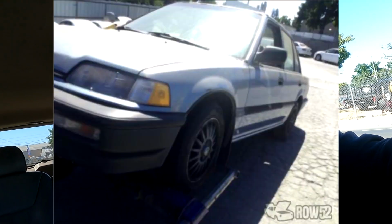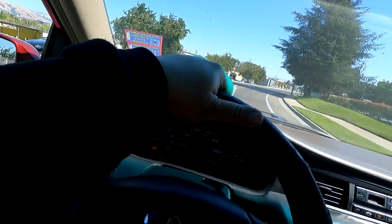I got an email for an EF sedan that just came in and it looks super duper mint. One, it's the same year. Two, it's the same color. And honestly, I'm not looking for anything. I just want to go and check it out. I'll throw a picture of the car on the screen right now, how I saw it in the email. Really curious to see the condition of it now that it's sat in the yard. But we're about to pull up. We'll see you guys inside.